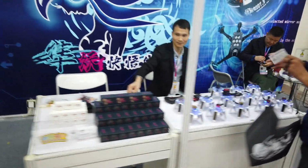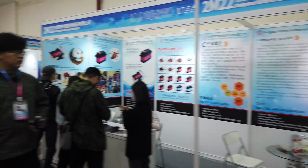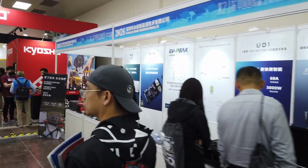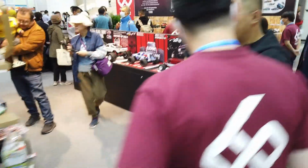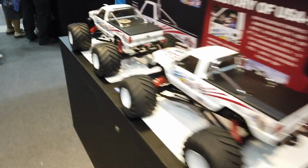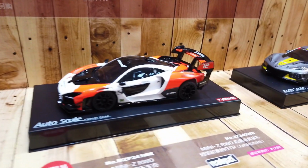Oh, brushless motor manufacturers. So everyone is surprised that a Japanese brand is also exhibiting here this year. Cars that we want but we can't afford. Mini Z series, and look at that Senna. Wow.